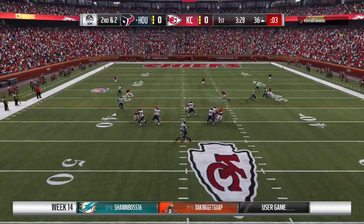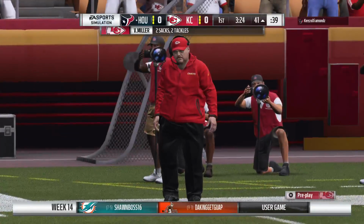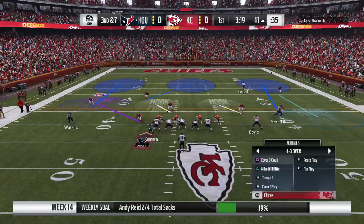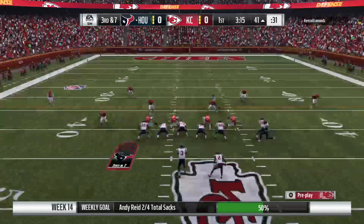On second down, here's Rosen. And down he goes. They sack him back right around the 41-yard line. Von Miller in there to drop him for his 11th sack of the year.